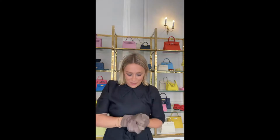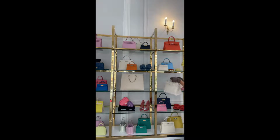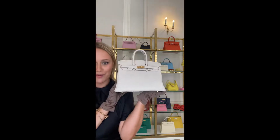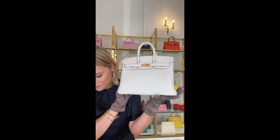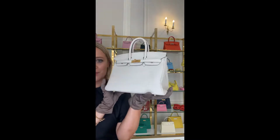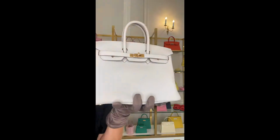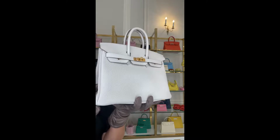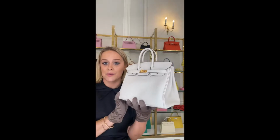Okay, this is Rachel's pick of the day. This is the absolute dream combo. This gorgeous little piece is the last bag we will feature today. We've run out of time for anything else. Okay, this absolute beauty is a B25 Craie, lovely creamy colour, in Togo leather with gold hardware. I mean, how beautiful. Nina, you're so welcome.